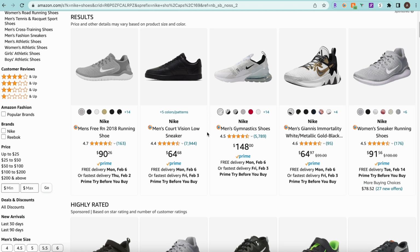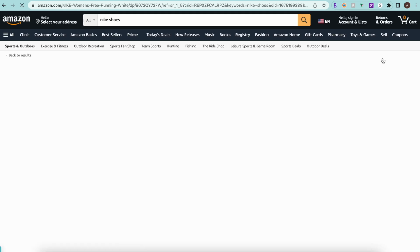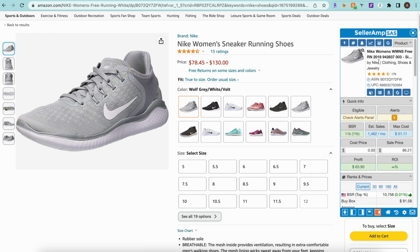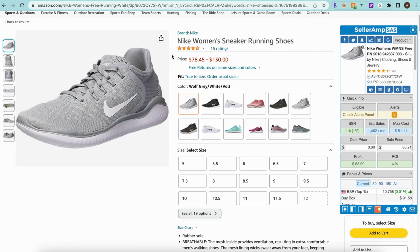You can just look at a certain listing, and we're going to be storefront stalking, which is basically looking at other people's listings and seeing if you can find the same source where they found those products that they have on their Amazon store. So we can start with women's sneaker running, pretty generic, but a lot of times these generic shoes have some good listings, and people are able to find them pretty profitably. We're not even going to look into this one.